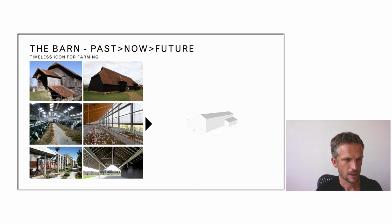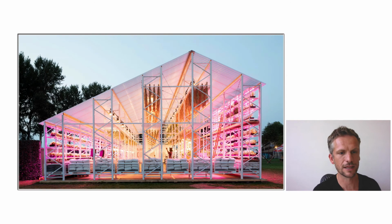And we thought, okay, the farm is actually like an icon. So we really like the shape of a farm. There's so many different things, but there's also kind of similar always. And we thought, okay, it's so nice, the icon of the farm will always last, I think. And this is the end result.